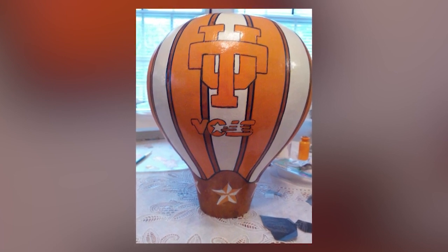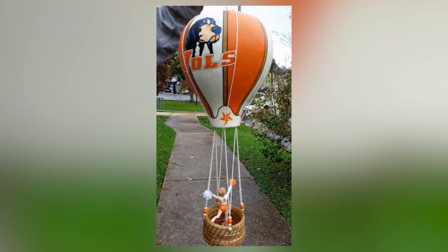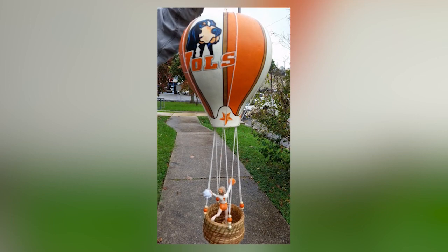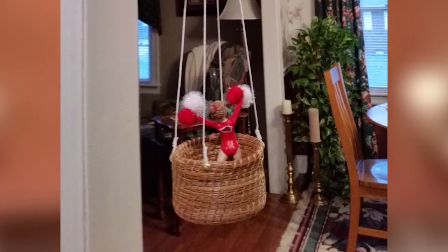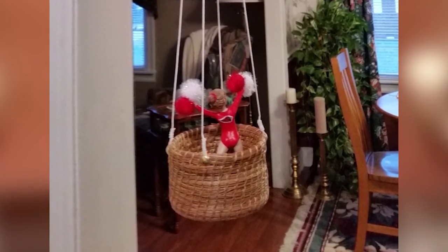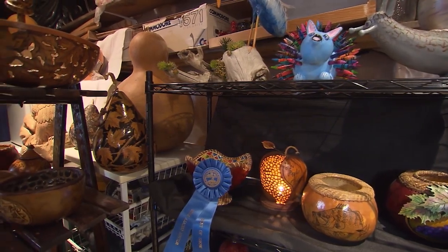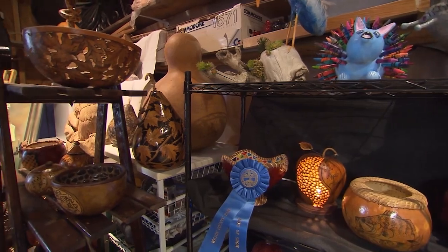You just turn the gourd upside down and it takes the shape of a balloon. And I even take the little figurines. They're not very big. They're Christmas ornaments. The little girls will have little cheerleader outfits on. It's just dabble in a little bit of everything. Try it all. Charlene has even incorporated sound into some of her art.